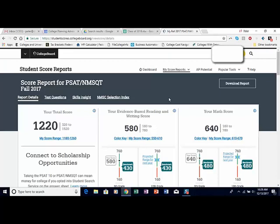Again, this is something that does not count for college admissions purposes. It is simply designed to give students an opportunity to practice for the test, and it is the National Merit Scholarship qualifying test. A lot of 9th and 10th graders around the country take this simply for practice. It should be treated as such so that students can then feel more comfortable when they sit and prepare for the SAT.